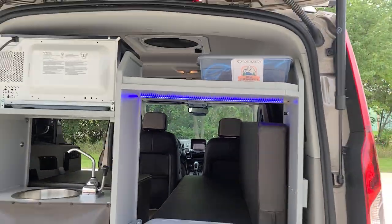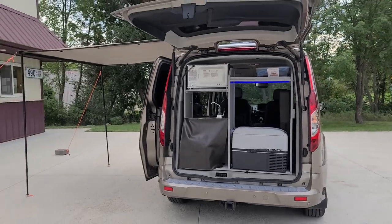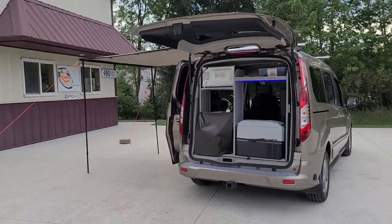dual house batteries, 2000 watt inverter so you can run everything in your camper van even if you're not plugged in.